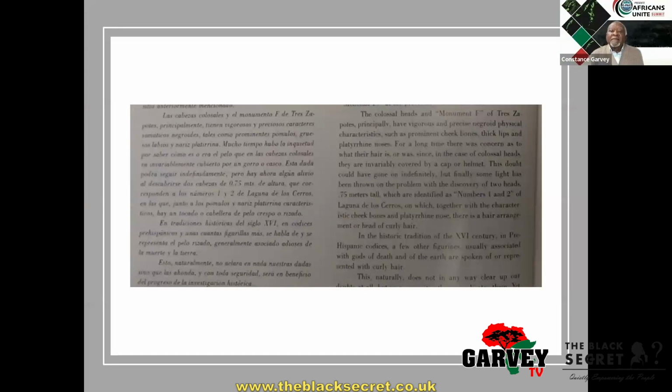Let's read it. The colossal heads of Monument F of Tres Zapotes principally have vigorous and precise Negroid physical characteristics, such as prominent cheekbones, thick lips, and platyrrhine noses. For a long time, there was concern as to what the hair is or was, since in the case of colossal heads, they are invariably covered by a cap or helmet. This doubt could have gone on indefinitely, but finally some light has been thrown on the problem with the discovery of 2 heads, 0.75 meters tall, which are identified as numbers 1 and 2 of Laguna de los Terros, on which, together with the characteristic cheekbones and platyrrhine nose, there is a hair arrangement or head of curly hair.